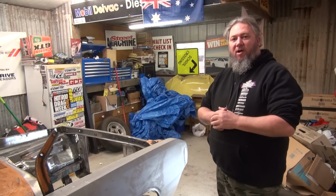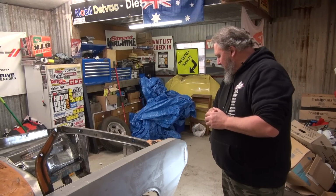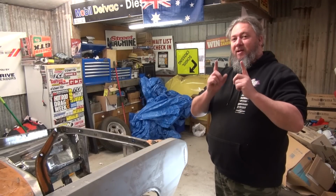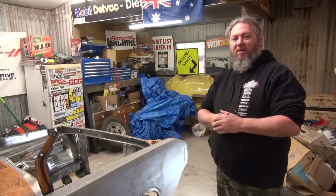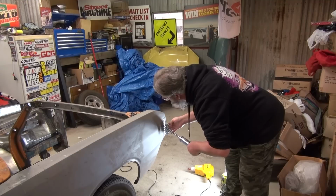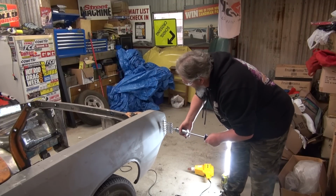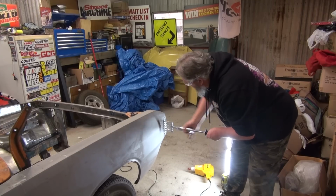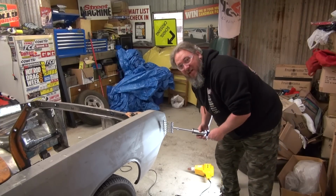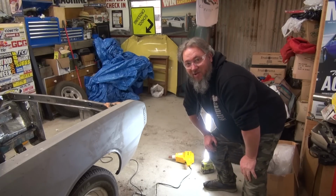So while the wavy wire was a little bit finicky to get sorted at the start, it actually ended up going on all right. Now, here's the trick. Is it going to just pull off the moment I try and yank on it? There we go. That is actually working. Well, isn't that a turnaround?